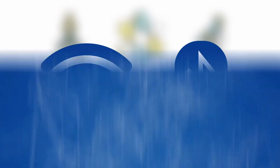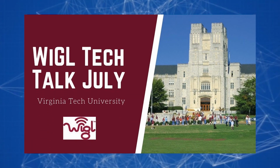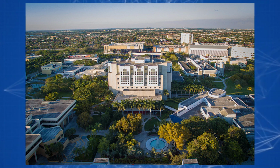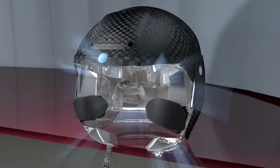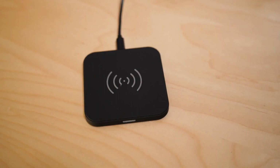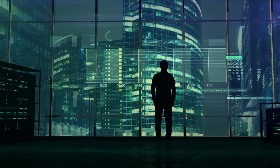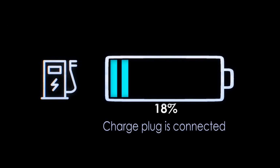The company has successfully demonstrated its capabilities at Virginia Tech Research Center's Tech Talk in 2020, as well as in partnership with Florida International University, where it demonstrated its technology in a Department of Defense helmet application and wirelessly recharged a common cell phone. Although the product is currently in the prototype phase and not yet available on the market, WiGL envisions becoming a household name in a $25 billion charging solution market.